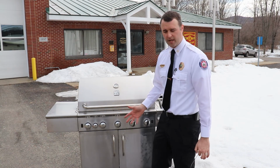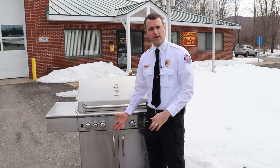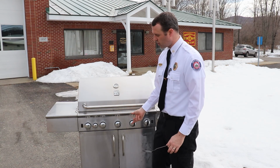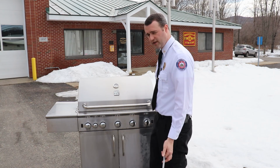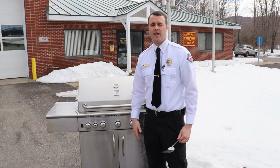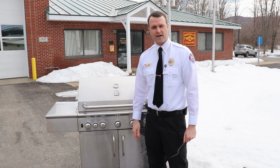If you were to have some kind of gas emergency where the flames cut out, or maybe something failed on your system and the gas is out, you want to make sure that you're able to shut it off, or if you can't get to it, just back away. That space you've given yourself should be enough protection to make sure you're not in any danger. And as always, call 911 if you have any emergencies. Enjoy the grilling you may do this summer, and always stay fire safe.